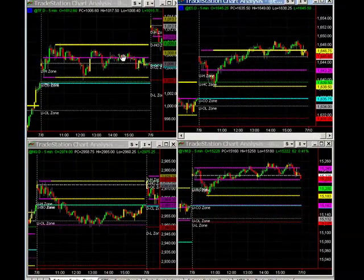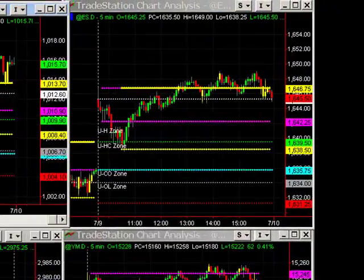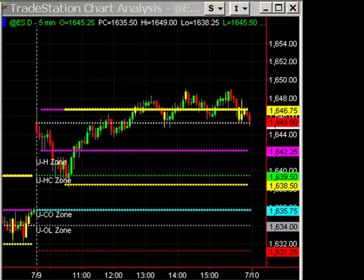Hold on, let me get these charts adjusted. See, all the markets sold off from their open a little bit. NASDAQ basically filled its gap, narrowly missing it. For all intents and purposes, filled it. The ES sold off and had some weakness.